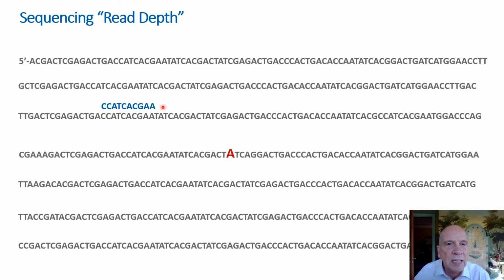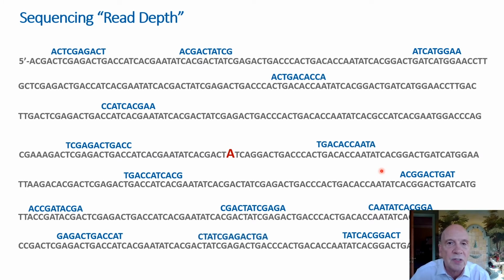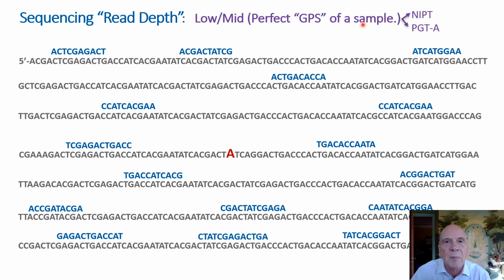And so you get these little tiny pieces of DNA that go along. There might be one here, and then another one down here, and then one up there. The longer you run the machine, the more of these little sequences you get. So you can get a lot of information, but the longer you run it, the more reagents you need and the more expensive the test is. So in general, we have low, mid, and high resolution depth DNA sequencing.